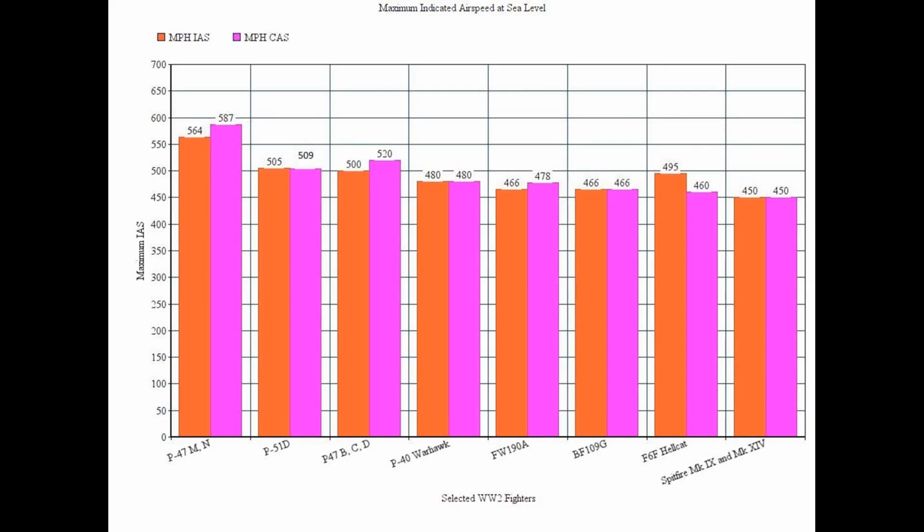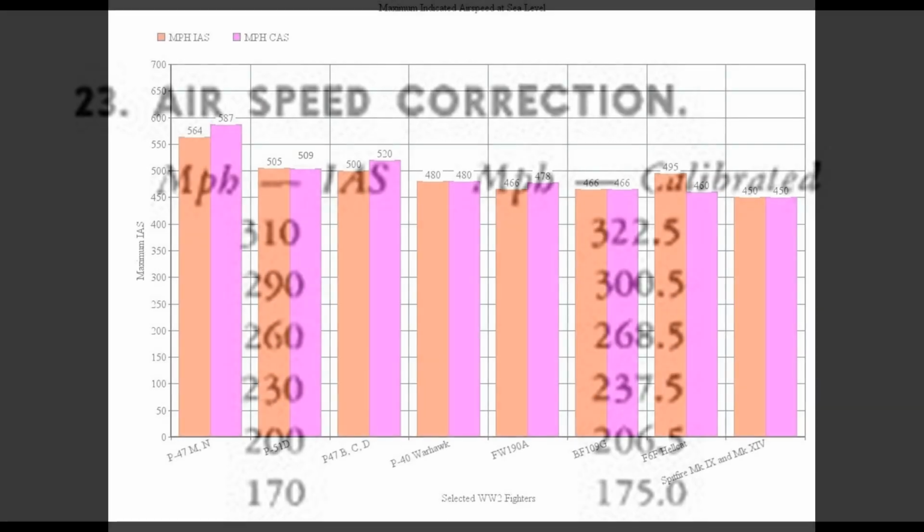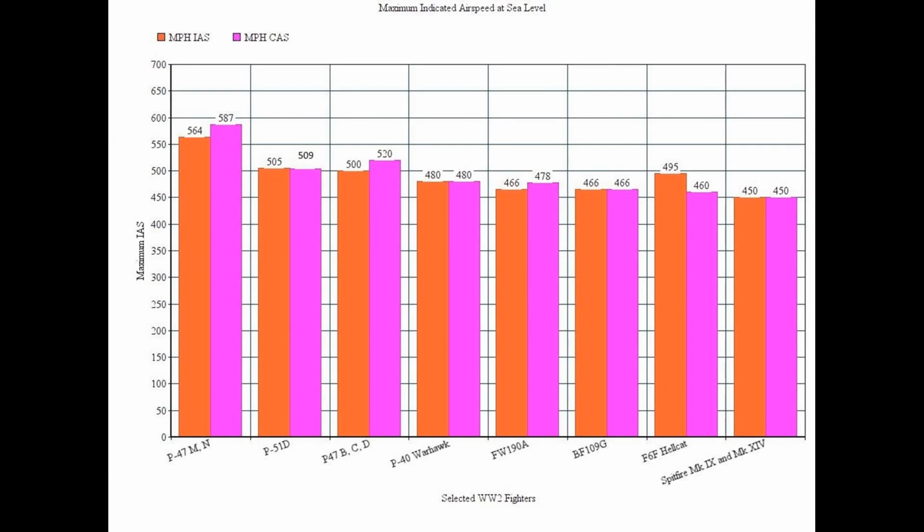Let's start with the P-47D. It has a chart in the pilot's manual, but as with all other calibration charts for these planes, it doesn't go up to 500 miles per hour. So I simply use the correction seen at the high end of the chart, as a percentage, to come up with an estimated calibrated airspeed of 520. I'm confident that's in the ballpark.